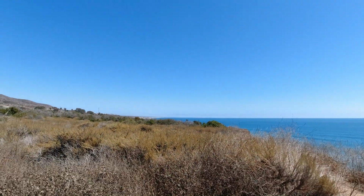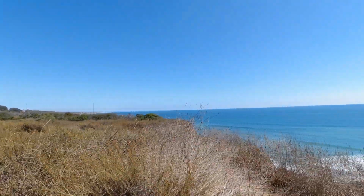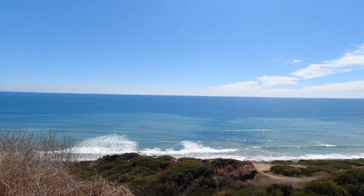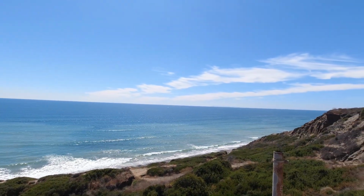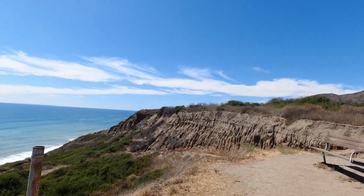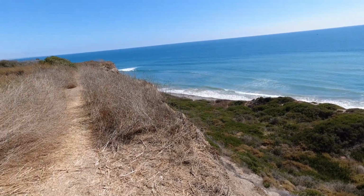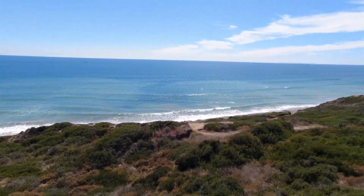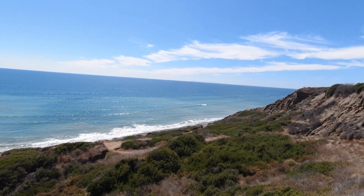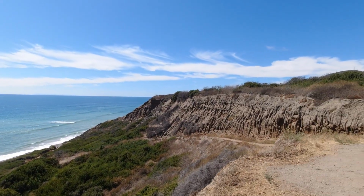And there's the coast, down towards San Diego. Off on the horizon you can just make out Catalina Island. So it's really beautiful out here. It's really peaceful.